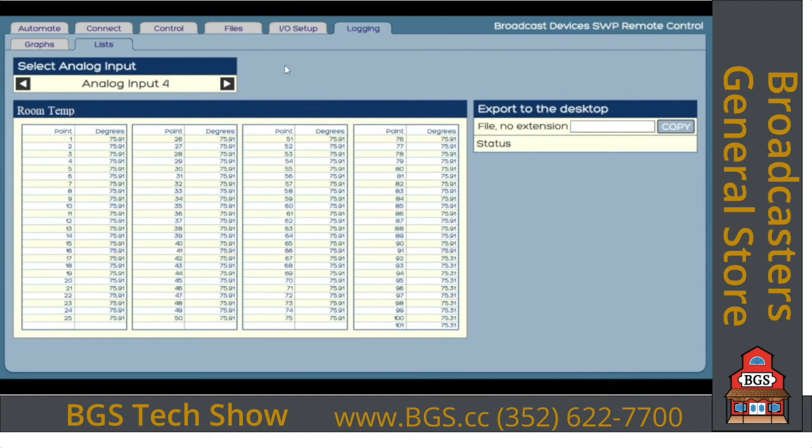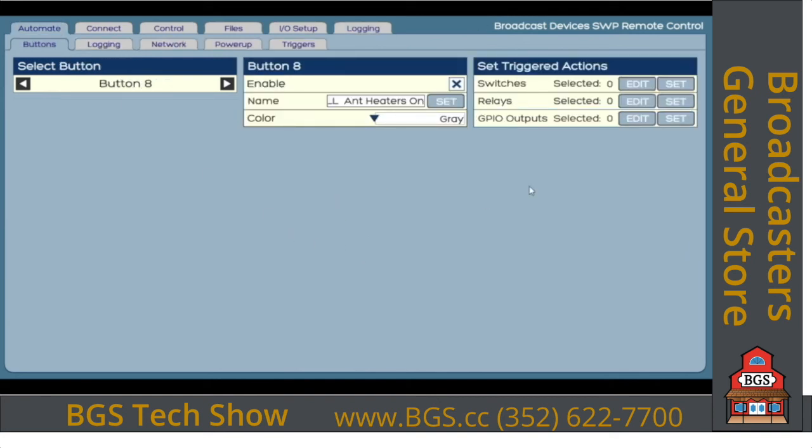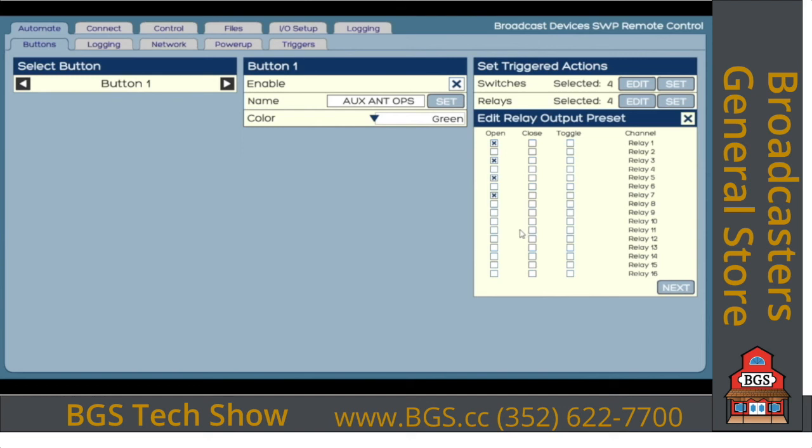And let's see, what else have we got left to show you here? On the Automate page, this is how you set up those macros that we were talking about, or the presets. You can pick a button, and you can give it a name, and you can go in and set up relays. On this one it looks like we have 1, 3, 5, and 7 turning on at the same time. So that one button, button number 1, which is auxiliary antenna ops, will close those relays at the same time. And they'll all be momentary closures because you set that up over on the relay setup page. And that's all you do.